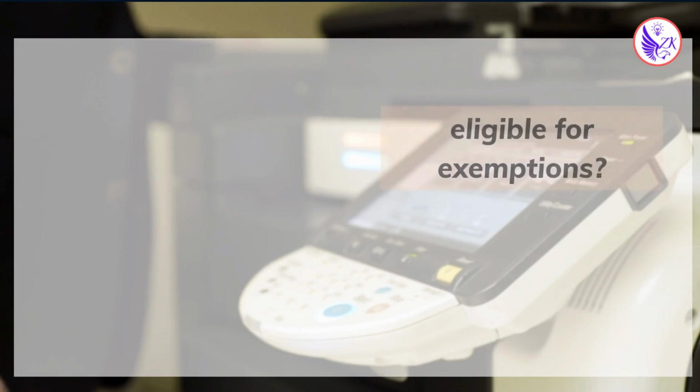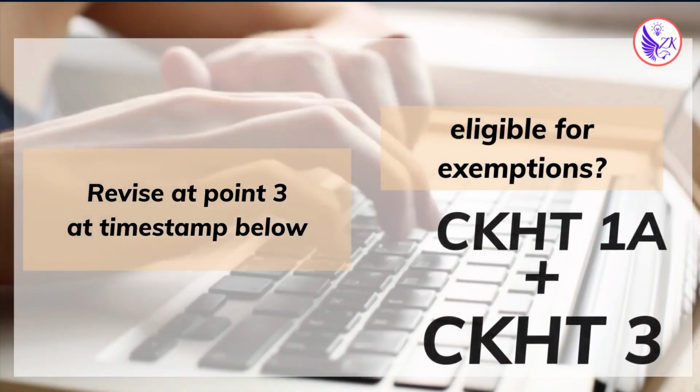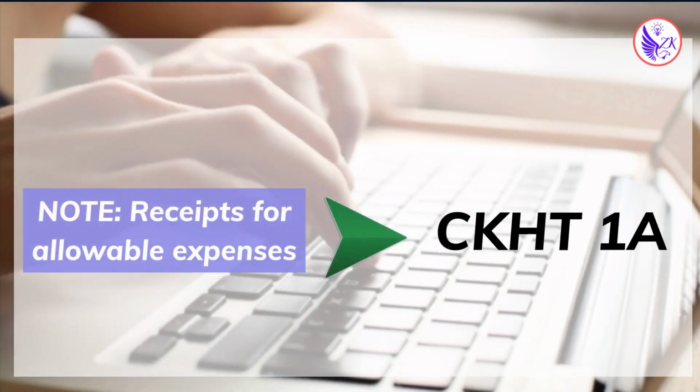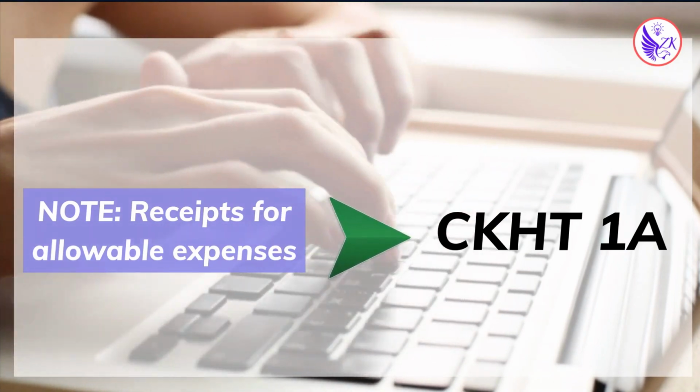If you are opting for the exemptions, you will need to comply with the condition discussed in the previous point and file the Form CKHT3 accordingly. Please remember to submit all receipts for allowable expenses as discussed in point 2 together with the CKHT form.